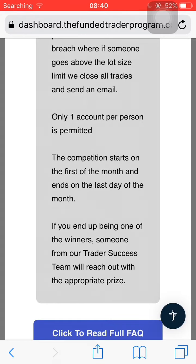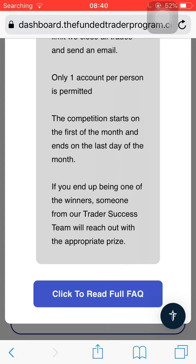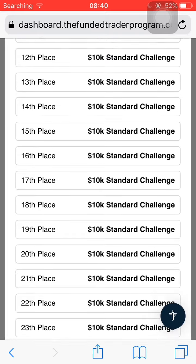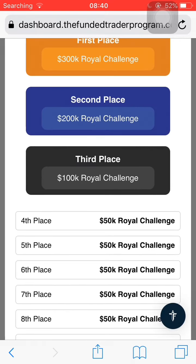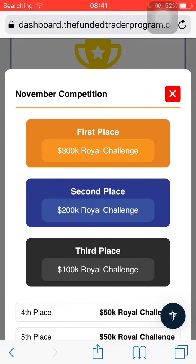Only one account per person is permitted. That's the rule that has been running. And as you can see, the competition starts on the first of the month and ends on the last day of the month every month. And I'm gonna show you exactly what that means. If you end up being one of the winners, someone from our trader success team will reach out with the appropriate prize, guys. So they mean here that if you end up winning one of these places, they are going to message you straight, giving you the prize that you won, your 300k account and so forth.